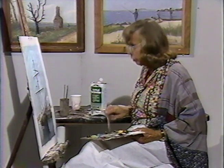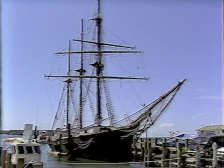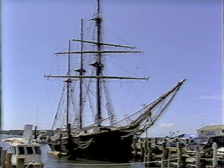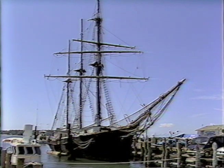There's a mistake here that I'm sure I'm the only one that sees. This bowsprit, this boom here, has got to be in front of this mast. That's the way I'm seeing it. Maybe it's only because I'm the one that's involved with this, and I have to stand behind it as the perpetrator of this painting on the world, but I also have to make sure that it's accurate.